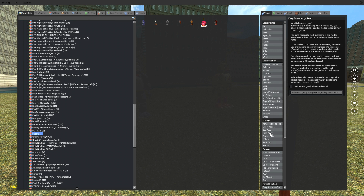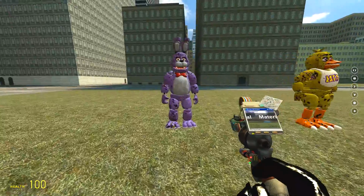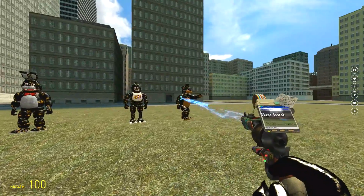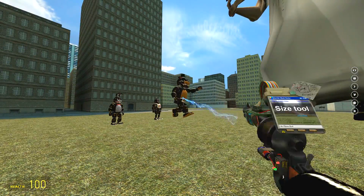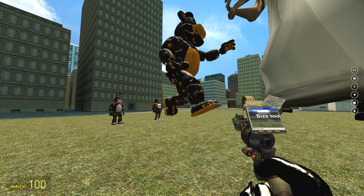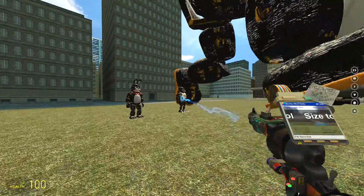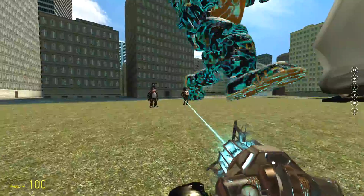Okay, where do we go right here? I think we should have material there. Now we get to the size tool part. So I don't know how many times we did this for Granny, but holy moly, this is going to be pretty epic. And I think another thing too is that we could have, oh my god, giant animatronics running rampant across the whole city. Holy moly. Okay, I think Freddy's a little too big here.